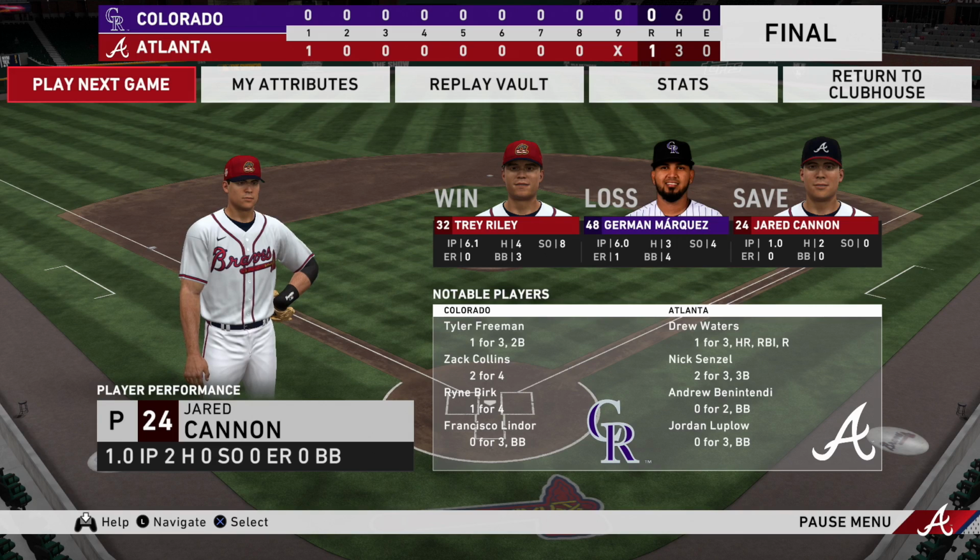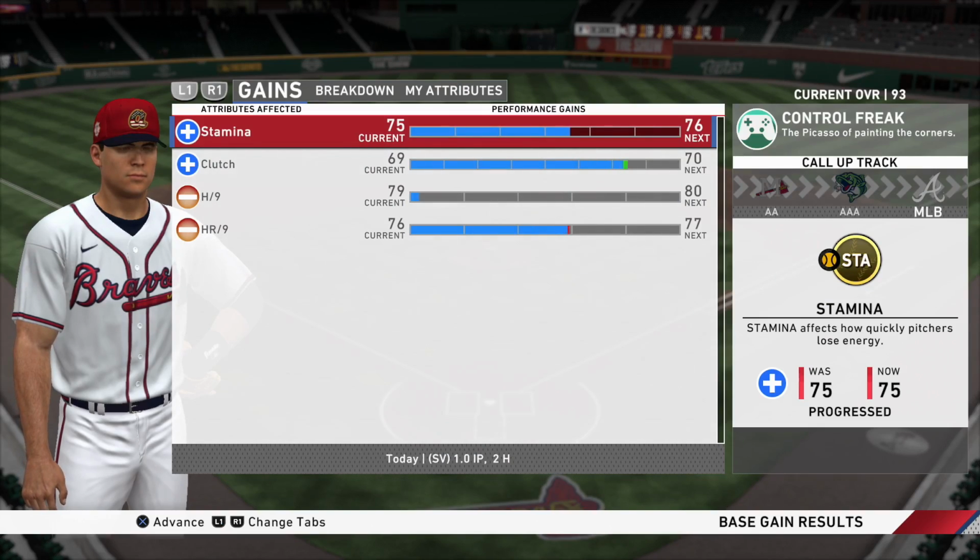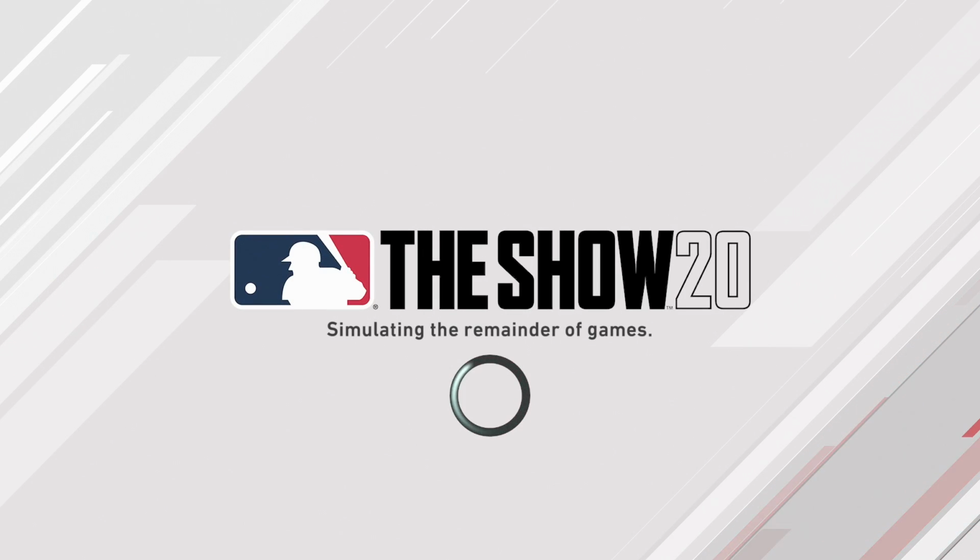The Braves jumped out to an early lead in the first and never looked back. Trey Riley earned his 9th win of the year. Herman Marquez is settled with a loss after giving up only 1 earned.